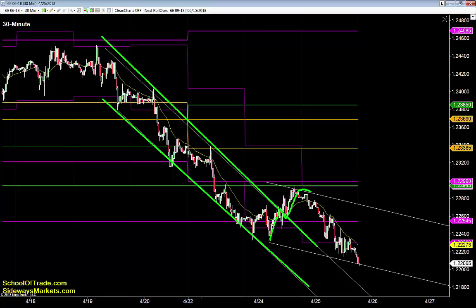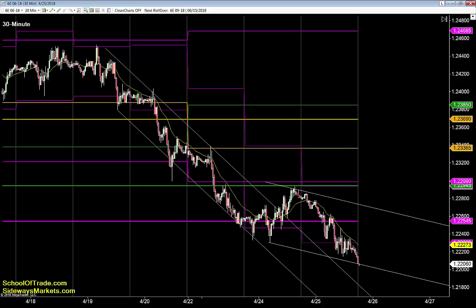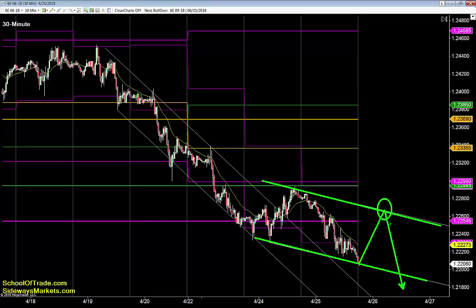We two-legged pullback, retest that low. Oh, sorry about that. We're not double bottoming right there. We can easily see these bears want this. So I'm going to connect those lows up to that high, and this becomes a great spot to look for a bounce off of that low.